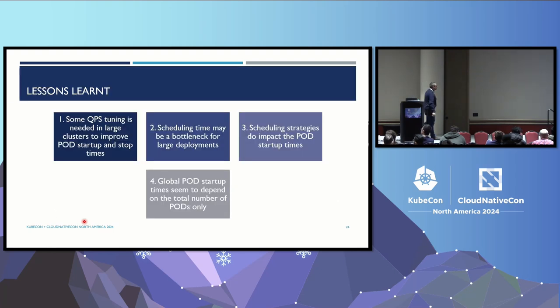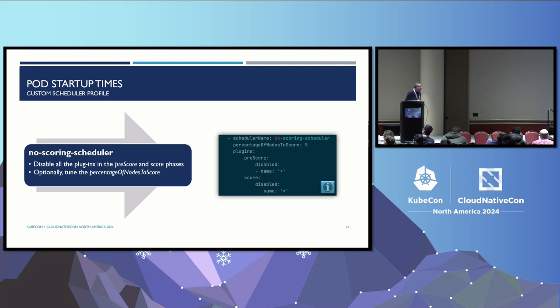So again, summarizing, what have we learned from this? Lesson number three, scheduling strategies do impact the pod startup times, in a way. And lesson number four, global pod startup times seem to depend on the total number of pods only. It's not the end of the story.